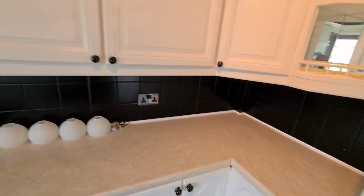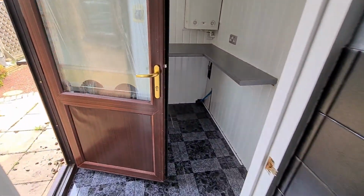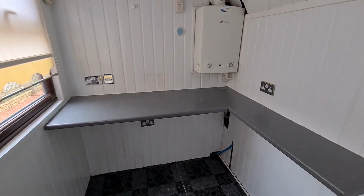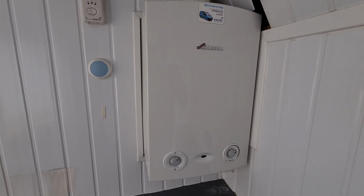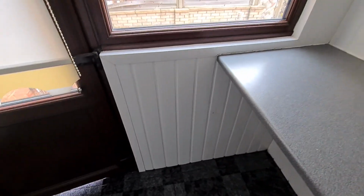And what I like about this property as well is it flows through into a utility room here. Let me just shut this back door, you see what I mean. So you'll get all your appliances in here, washing machine, tumble dryers, etc. You'll also note the boiler, which is integrated into this panelling, which is a nice touch, and that's a Worcester boiler, so that's actually quite a good boiler. And you've got space here for a freestanding fridge freezer, or you can have low level fridge freezers if you wish. But yeah, all matching gloss tile floor going through.